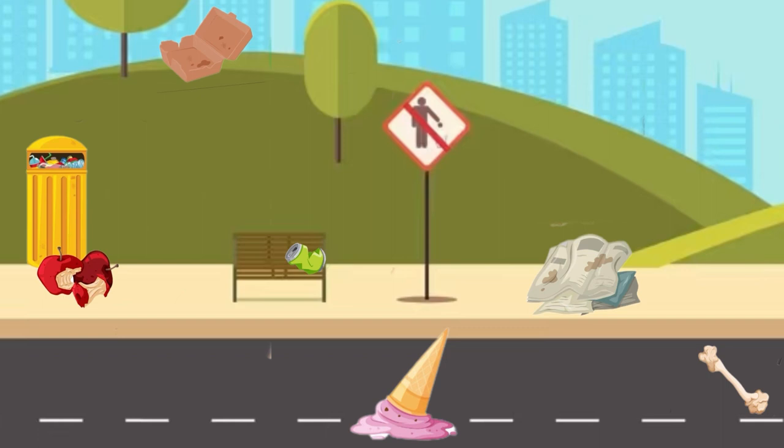Do you see the empty food container on top of the hill next to the tree? Yes, you found it. Let's put this cardboard box into the recycling. Do you see the apple core in front of the yellow garbage can? Yes, you got it. Let's put this into the garbage.